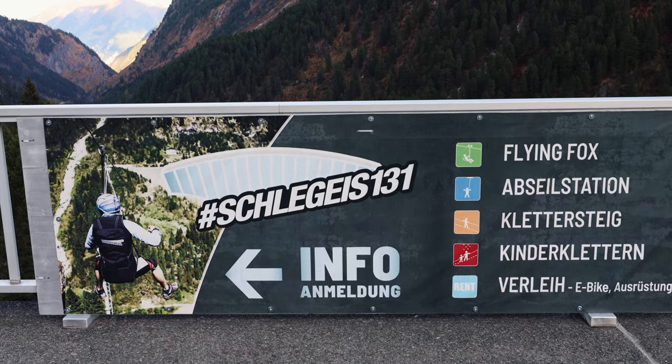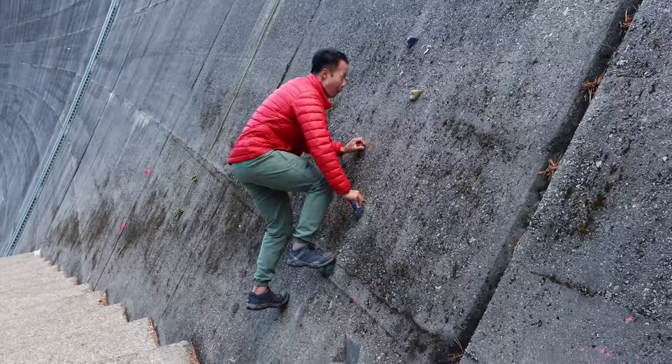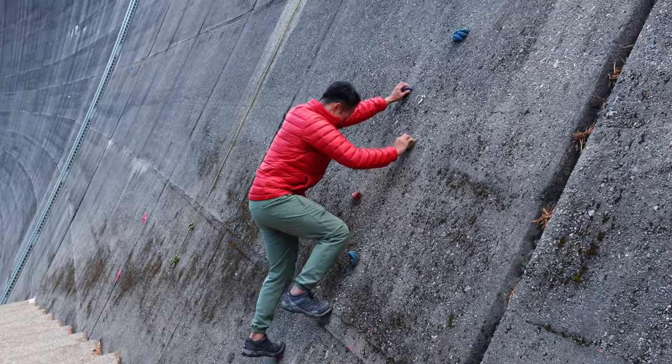Now during high season, there's actually a lot of activities you can do here. There's a zip line, a free fall, there's a via ferrata, there's also like a rock climbing wall. Like there's actually so much to do in this entire area.